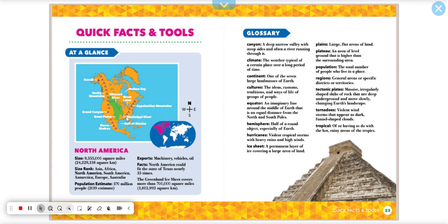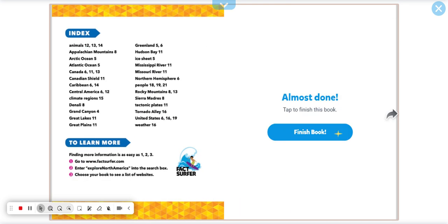And you can see here too the Appalachian Mountains over here on the East Coast, and the Rocky Mountains go all the way up into Canada, and then up into Alaska where Denali is, and then the Grand Canyon is right below it. And here's the Mississippi River and all the area that it drains. Pretty amazing continent to live on.